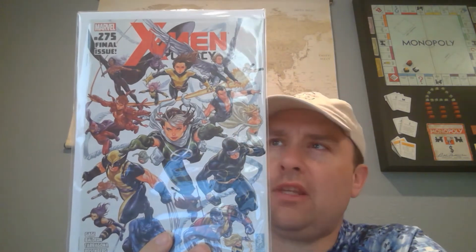But yesterday I did visit the LCS and picked up some back issues, like I mentioned. So this is X-Men Legacy 275, and a cool Mark Brooks cover. Dig the team pics like that. Picked up X-Men 25. Now you say X-Men 25 hologram cover, what's the big deal? If you notice, this is the Error variant. This is blue, not green, like the rest of them were.